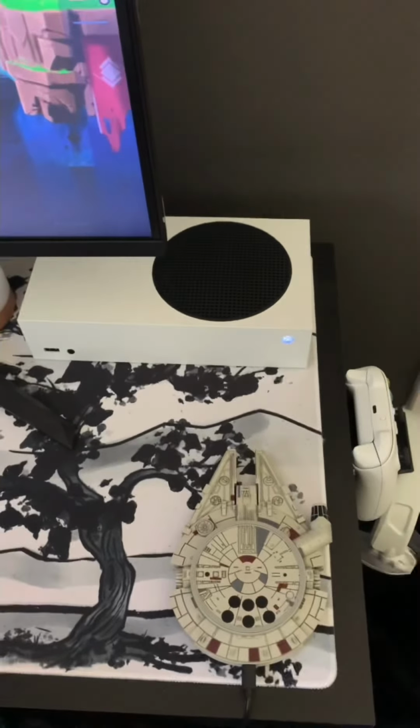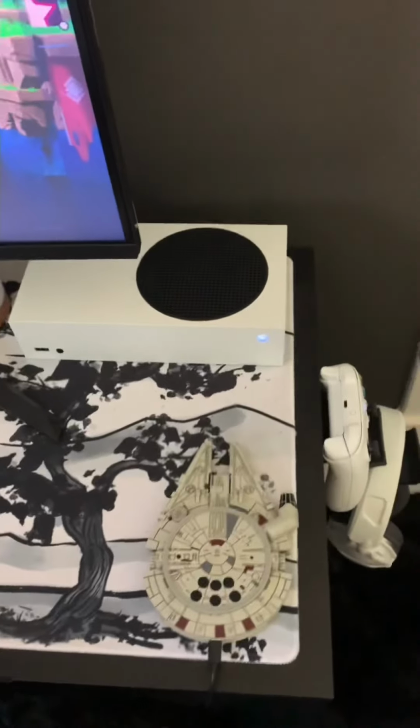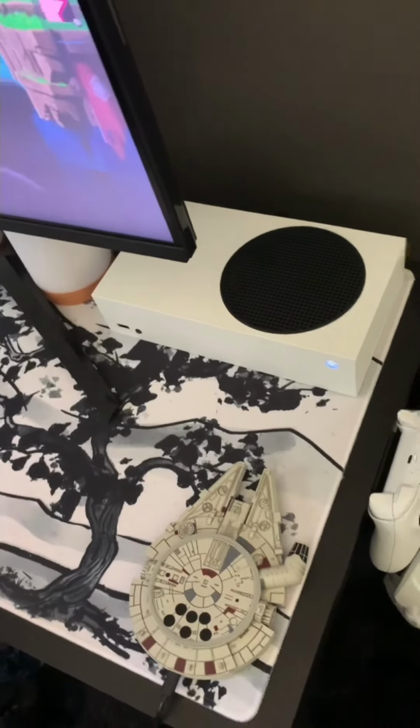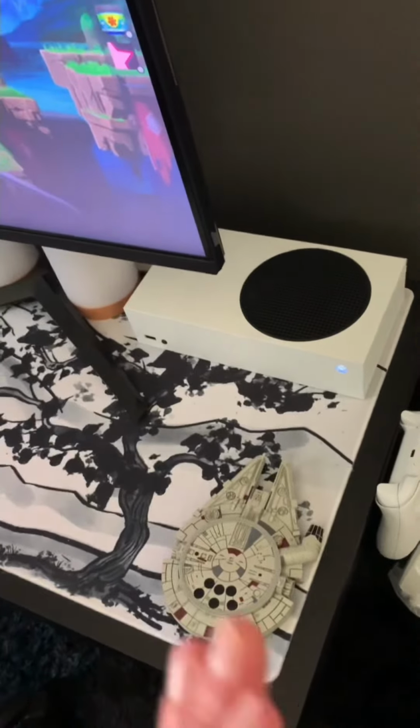I've never had any issues with it. I think it's a brilliant gaming console. This is the way to go, in my opinion, if you're on a budget and you want to get into next-gen gaming. I absolutely adore this thing.